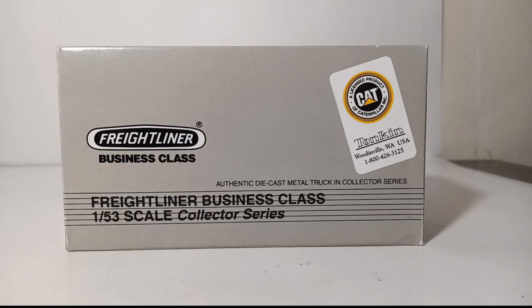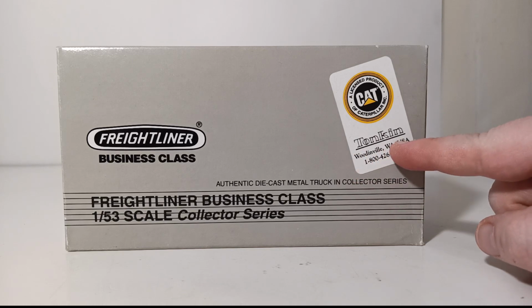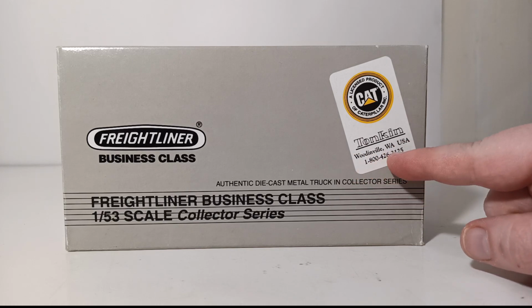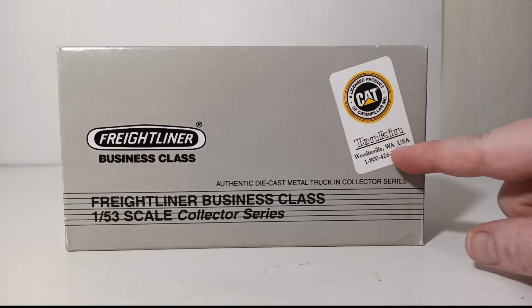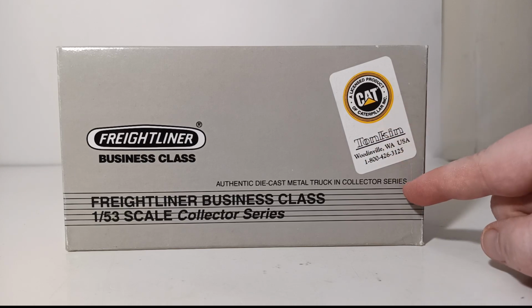As you can see, the box is pretty basic. It does have the Freightliner logo on it and the Tonkin sticker on it, which tells us that this is obviously a licensed product of Caterpillar Inc., because it has the Cat licensed logo that they would have used back in that era. You can see Tonkin, Woodinville, Washington, and 1-800-426-3125.